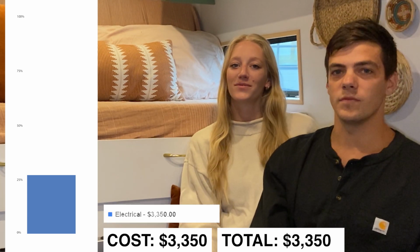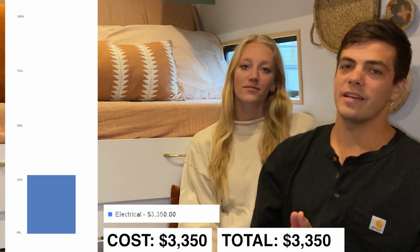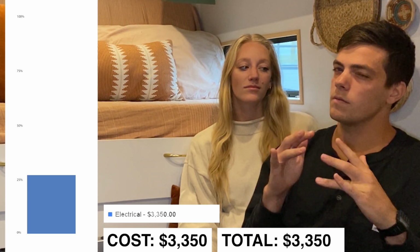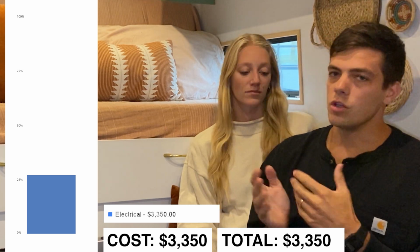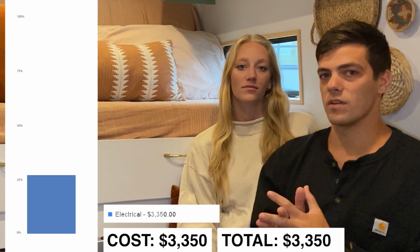Okay, first things first. Electrical. That's right. It's important. You need it. We ended up spending $3,350 on all of our electrical components. I would say we went like middle high of the road on how much electrical we put in our van. You can set up your electrical system how you want. It's all dependent on the type of van life you decide to live.